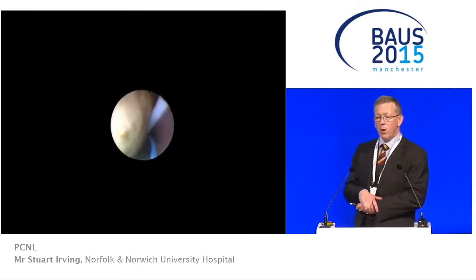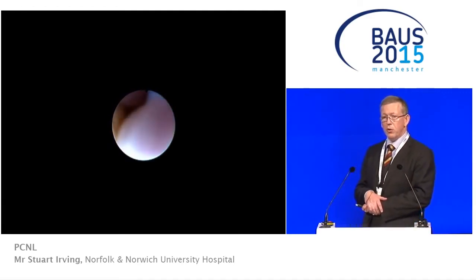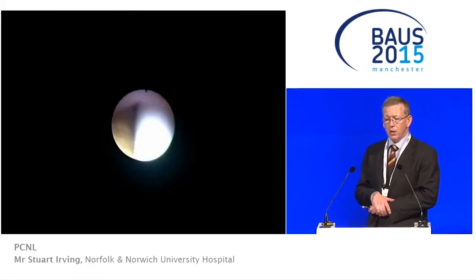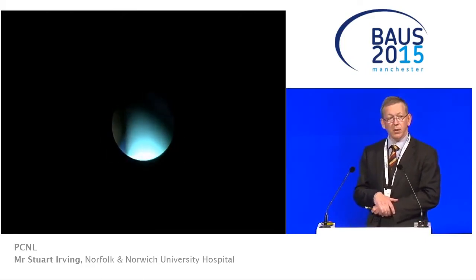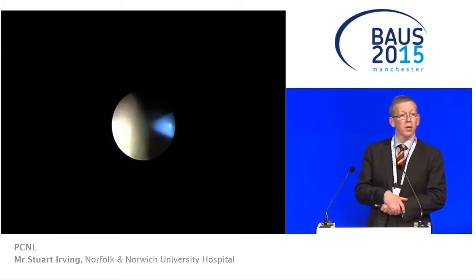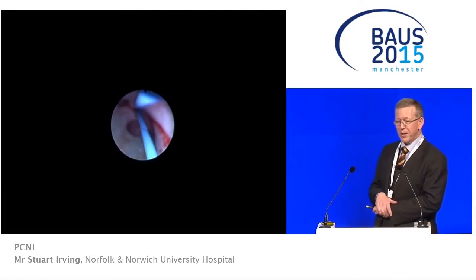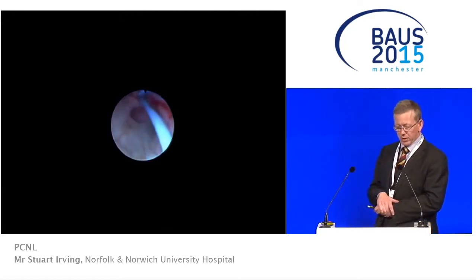Once we've got a single wire into the system, we like to put a dual lumen in. So we use the cooked 10 French, and we put a second wire in. Jonathan Glass, who's near microphone 4, poised and ready, showed me this some years ago, and it's a great technique. So I do like a second wire, one inside the sheath and one outside.